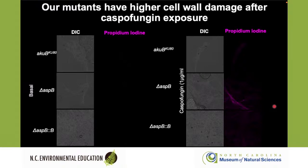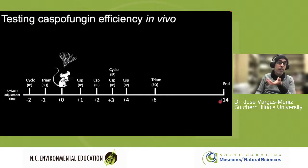So this is great, but this is all done in a petri dish. So we're really interested in figuring out if this can actually work in vivo. So we use a mouse model. And what we do is that we immunosuppress the mice using a drug called cyclophosphamide and another drug called triamcinolone. So basically we're mimicking the immune status of patients that come down with Aspergillus. And then on day zero, we infect them with the fungus. Then we give them treatment with caspofungin from day one to day four. We also use a sham, which is just saline, as a control.